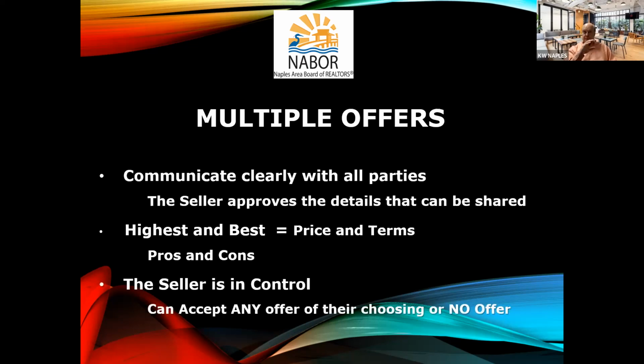Remember, if nothing else, in a multiple offer situation, remember the seller is in control. They can accept any offer or no offer. You could have 5 offers, all over list, all cash, all close in 10 days, and the seller can say, I don't like any of these. There is no force to the seller to accept any offer. And sometimes we lose sight of that. I brought you an offer at full price, cash, quick closing, and you turned it down. That's the seller's prerogative. You're not entitled.